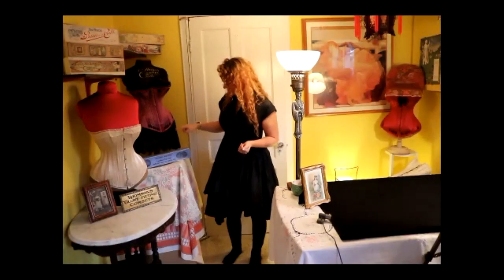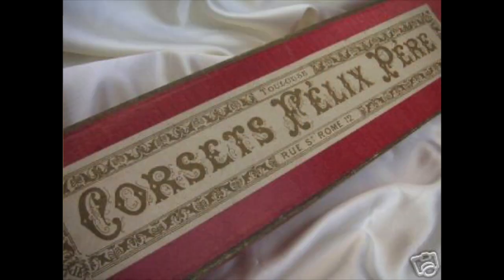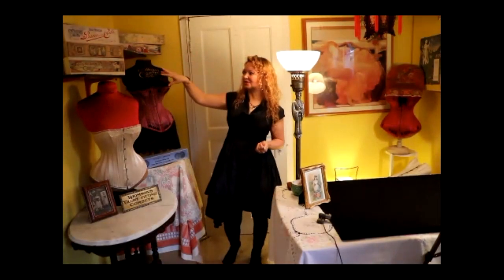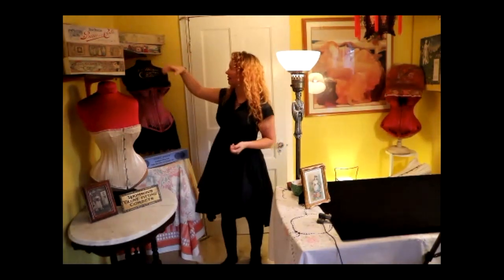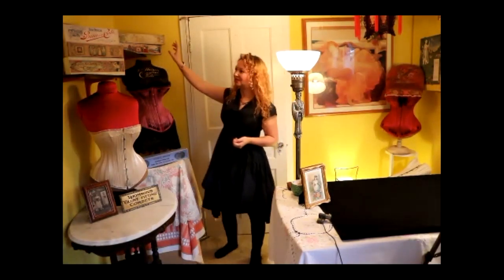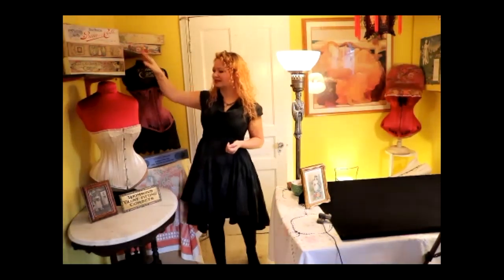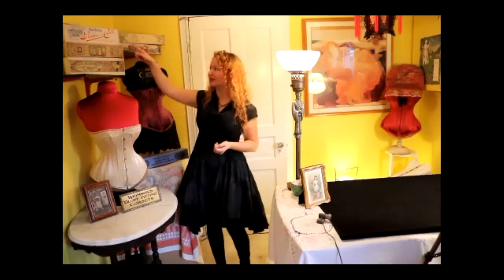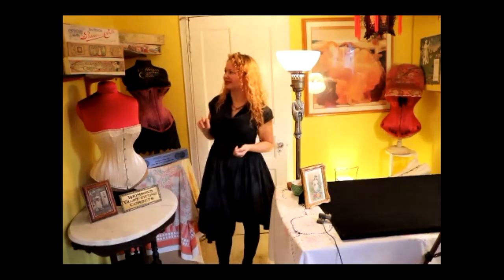And this is a corset box for a Warner's Coraline corset. But corsets often came stored in their original boxes, and then the boxes were also saved because they have such beautiful graphics on them. So this is a Russian corset box. This corset box is from Belgium. This is a box for busks for corsets, because sometimes the busks would need to be replaced, so they would sell busks for them. And these are 2 more French corset boxes as well. So they had all beautiful graphics on them.